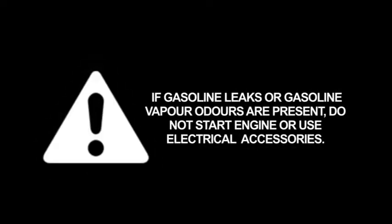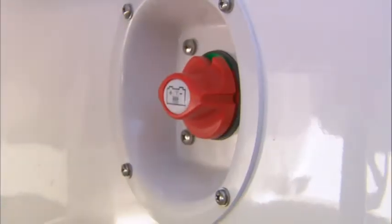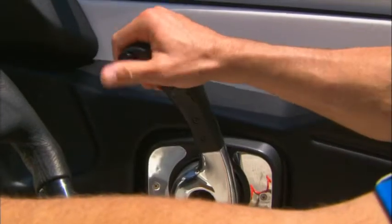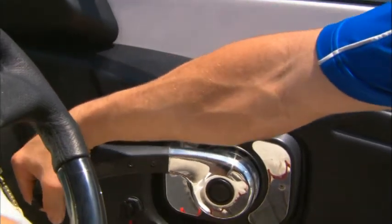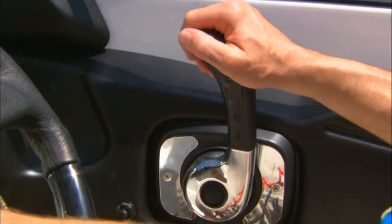If gasoline leaks or gasoline vapor odors are present, do not start the engine or use electrical accessories. Consult an authorized SEADOO boat dealer. Make sure the main electrical switch is at the on position. Check throttle lever for free and smooth operation. If it does not operate freely, do not start your engine. Take the vehicle in to have it repaired.